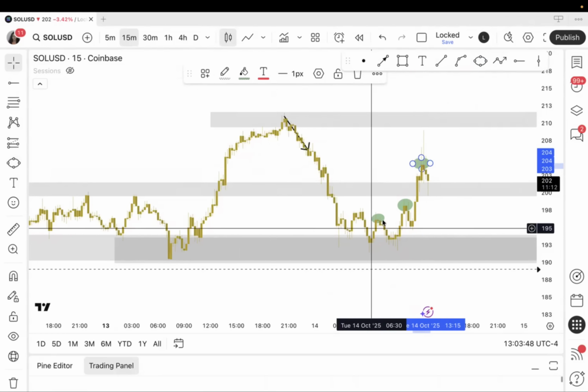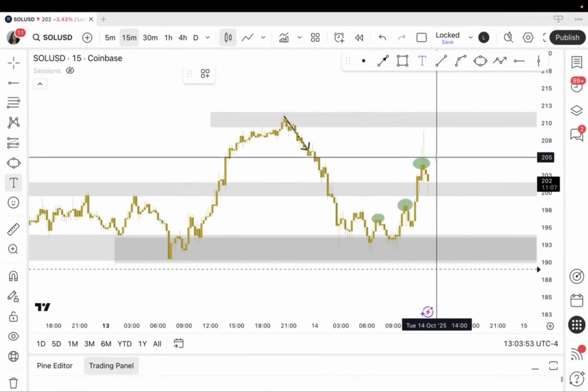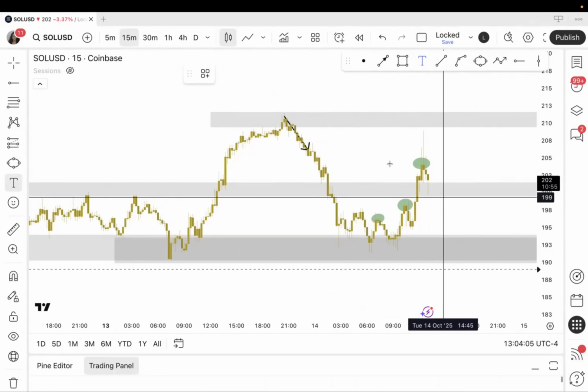All right. And I'm big on marking the body closes because I feel like those are closed deals. Wicks are more of like, hey, we've been here, but we didn't successfully get up to the level that we wanted to. So we're closing out at this level. So I'm big on body closes when it comes to marking things out.